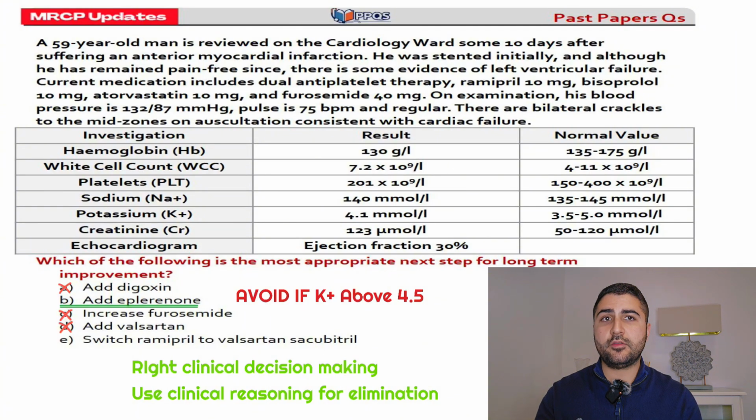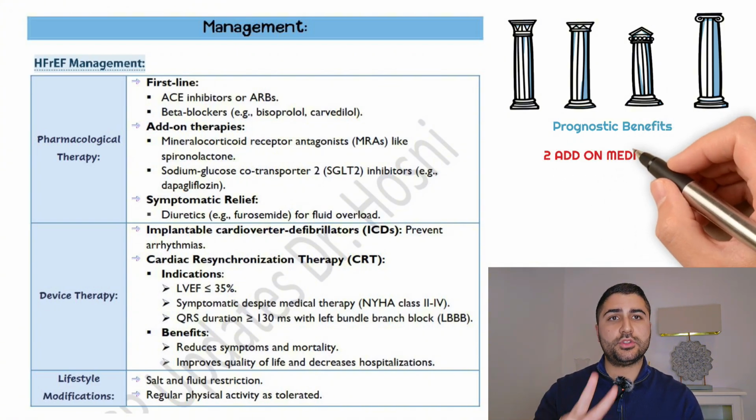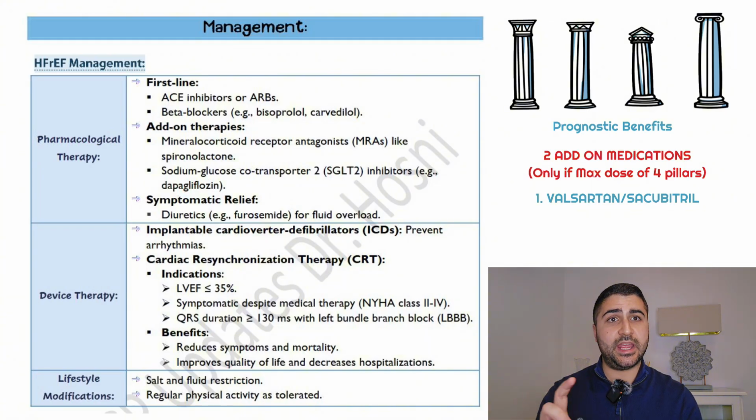Now, if with the 4 pillars the heart failure is still not controlled, often with an ejection fraction of less than 35% and maximum dose of all the 4 pillars still not controlling the symptoms, then we often have 2 add-on treatments that we give. One of them is option E in the question, valsartan sacubitril, also commonly known as Entresto. Now the valsartan is an ARB, but the sacubitril is a neprilysin inhibitor. It prevents the breakdown of natriuretic peptide, and is very useful in patients that are not controlled on ACE inhibitors alone.